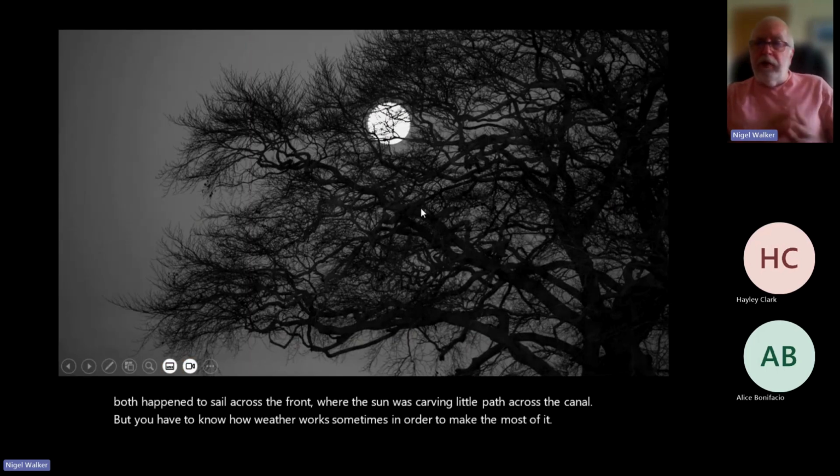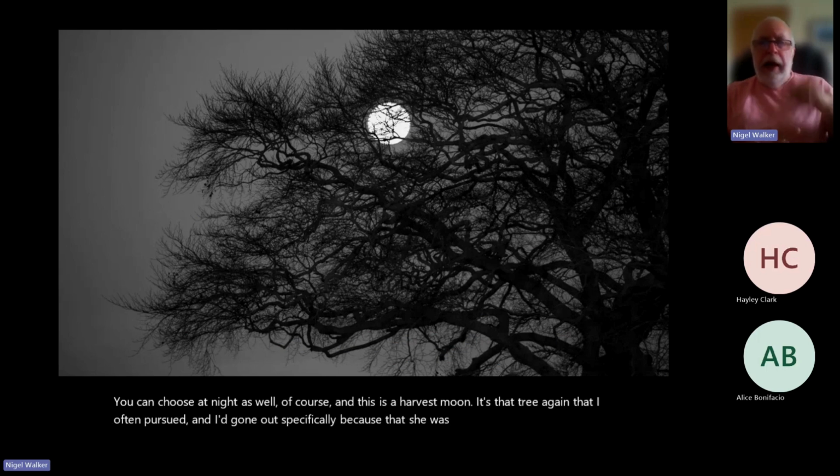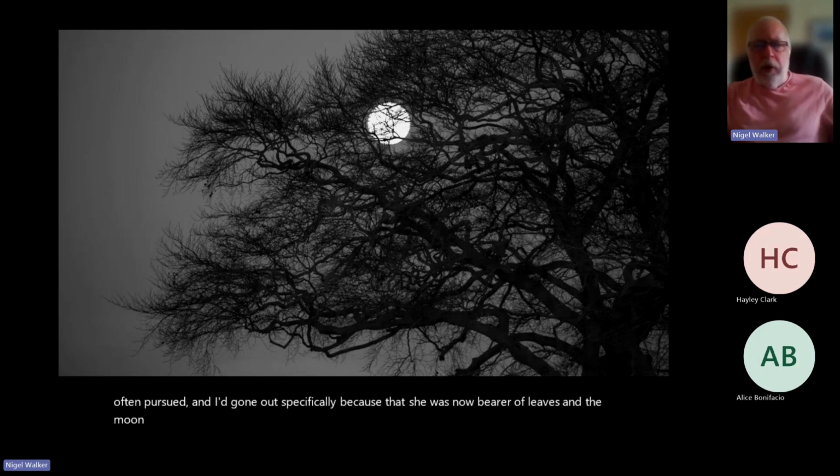You can shoot at night as well, of course, and this is a harvest moon. It's that tree again that I often shoot, and I'd gone out specifically because the tree was now bare of leaves and the moon was going to be a full one, and I wanted just to catch that atmosphere.